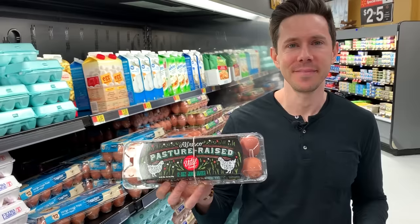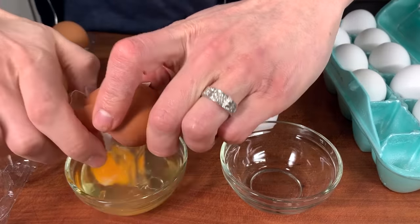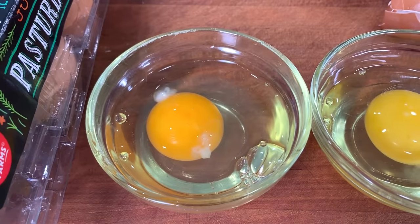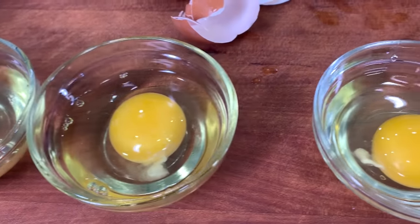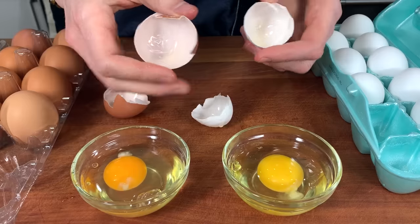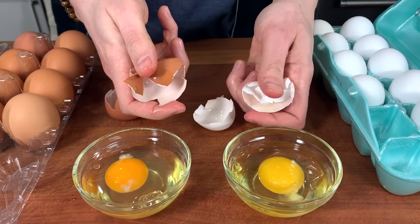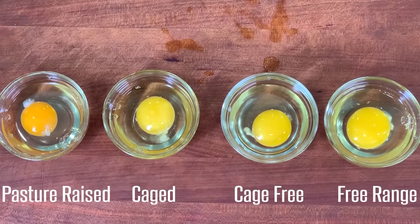And actually, if you crack one of these pasture-raised eggs into a bowl and compare it to a regular egg, the yolk is completely different. It's orange and vibrant and beautiful. The regular egg is yellow and pale. And look at the actual egg itself. The shell is sturdy and rigid compared to the regular eggshell. It's soft and brittle. Now, that being said, it's not a purely 100% foraged feed.